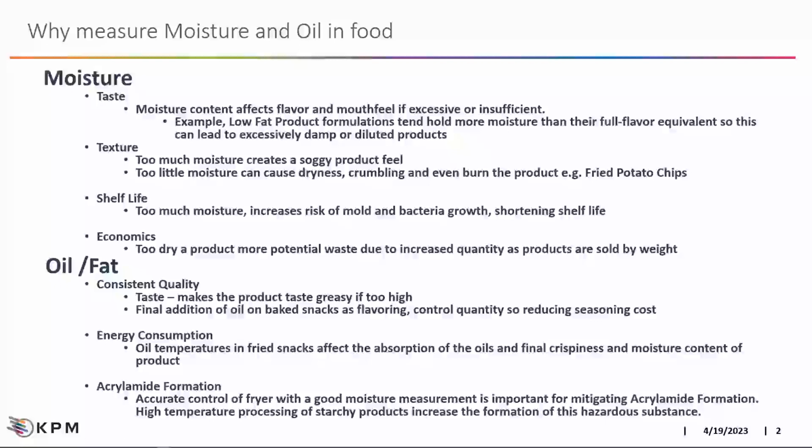So when we talk about measuring moisture and oil in food, I'm going to be primarily talking about snack food because that's typically the market that the NIR instruments are sold to. First of all, let's talk about moisture. The number one factor for consumers of snack and baked goods is basically flavor, the taste of the product that is ultimately manufactured. So this is one of the most important parameters in the finished product. Just to give an example here, low-fat product formulations tend to hold more moisture than their full-fat equivalent. So it's very important to be able to control that moisture and actually measure it.